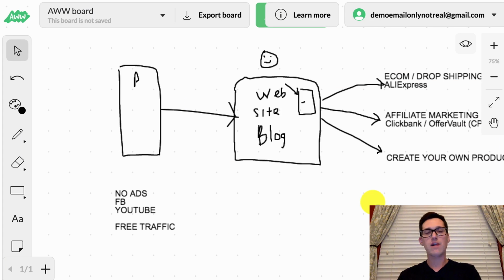But in a nutshell, that is the basic strategy. So you're pinning content. The content's going to direct traffic to your website. Your website is going to have a blog post which is going to convince the person to pop over to your offer. So whether that be an affiliate marketing offer, an e-commerce offer, or creating your own product and building an email list or something like that, you could do that as well.